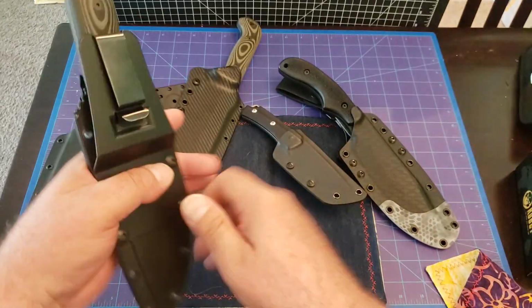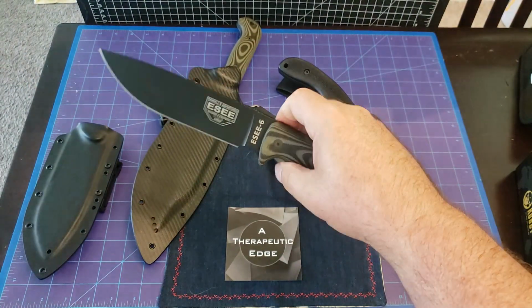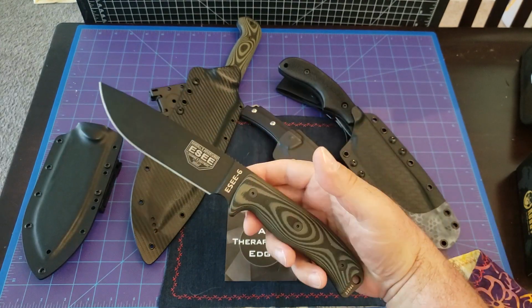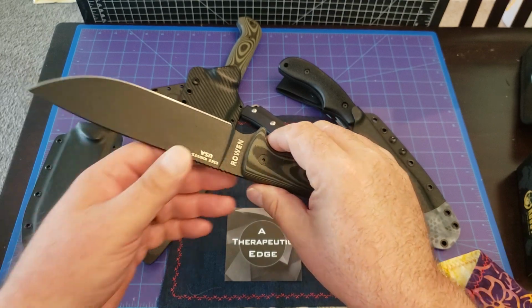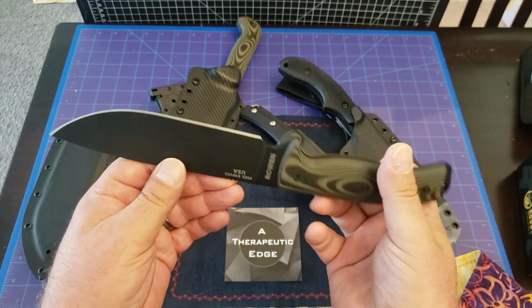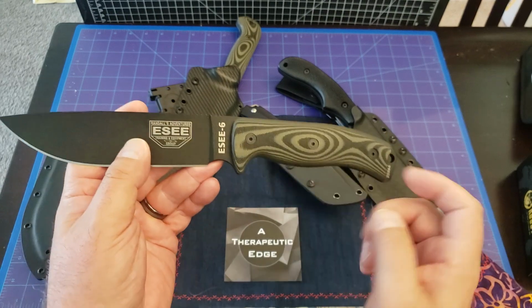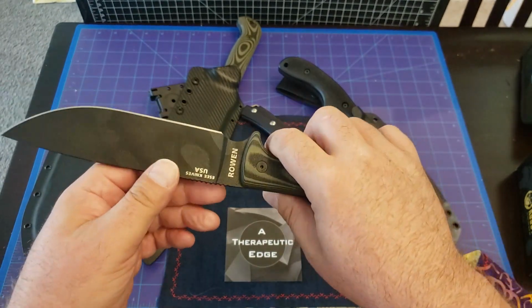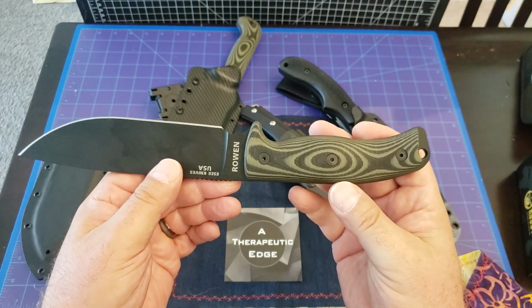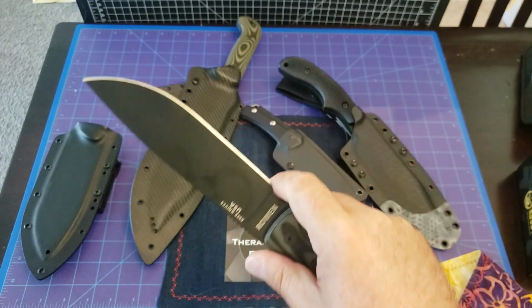This is a well-known knife in the outdoor community. This is the SE6. This is an amazing knife. This is actually my second one. My first one, I just beat the crap out of to the point where I wanted something a little fresh and new, so I replaced it. The knives that I tend to carry the most, if I can, I tend to put my own flavor of scales on them. These are G10, and I tend to like the black and green. That's just me, though. This is a great knife.